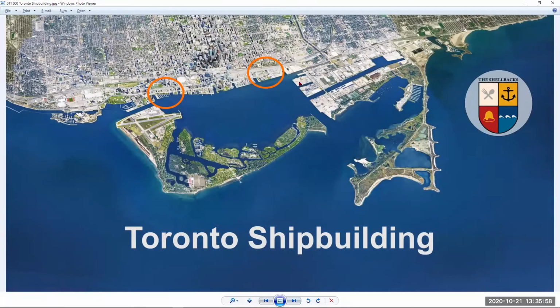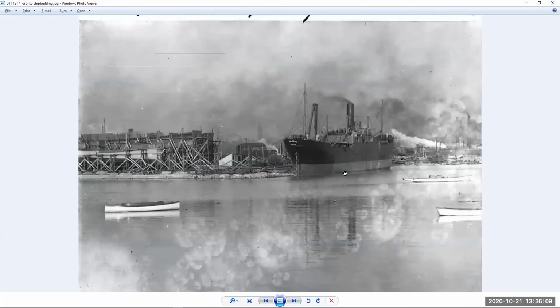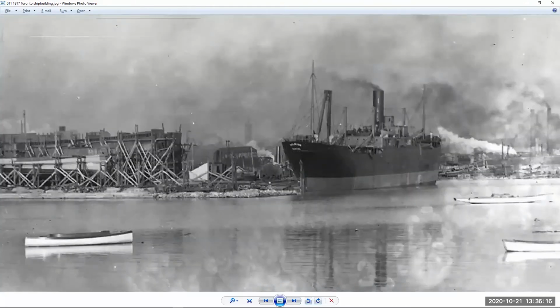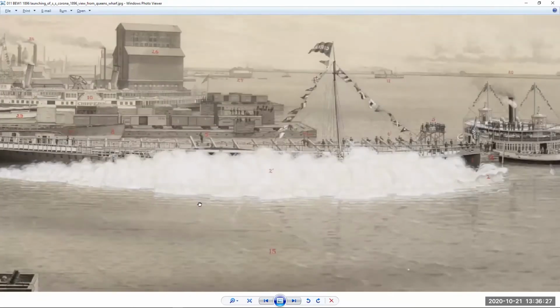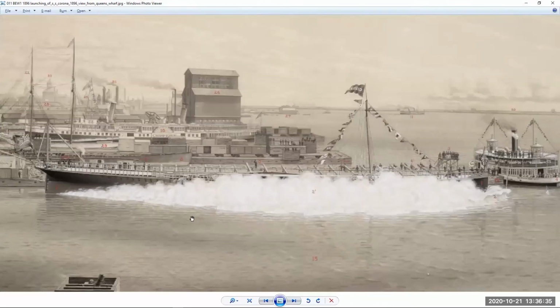And concurrent with this were sites of shipbuilding along the waterfront. This is one of the later images of shipbuilding on the waterfront. This is 1917 shipbuilding for the war effort. But it started earlier. This shot is a picture of the launching of the SS Corona in 1896, about 300-foot long ship. This ship is landing in the water about where Dan Leckie Way and Lakeshore Boulevard meet today. And it was built by the Bertram Engine Works, a company that existed on the waterfront from 1892 until 1905.